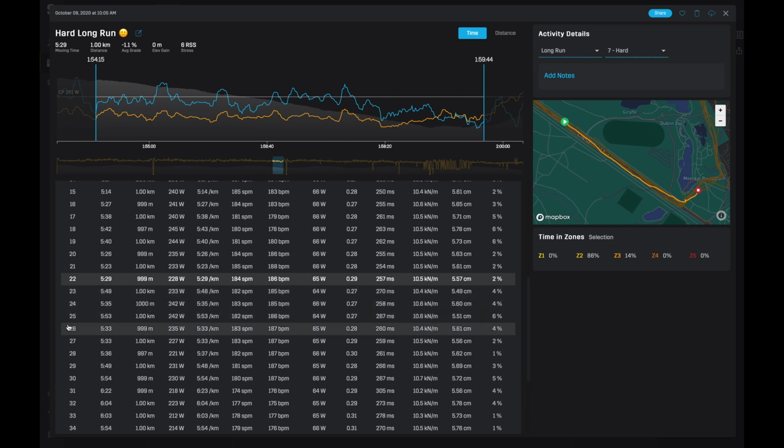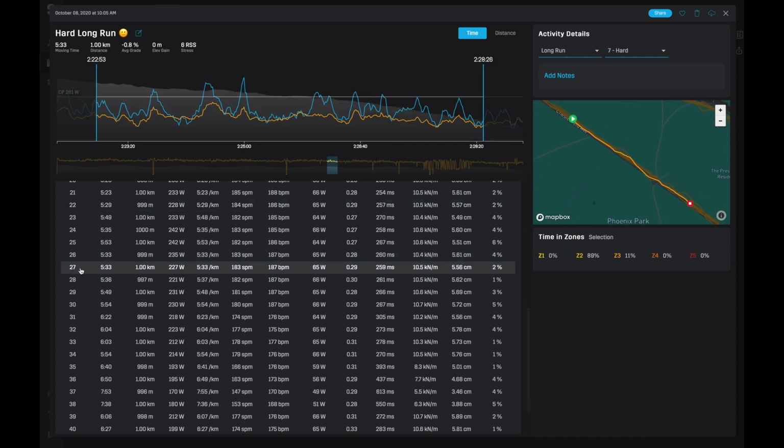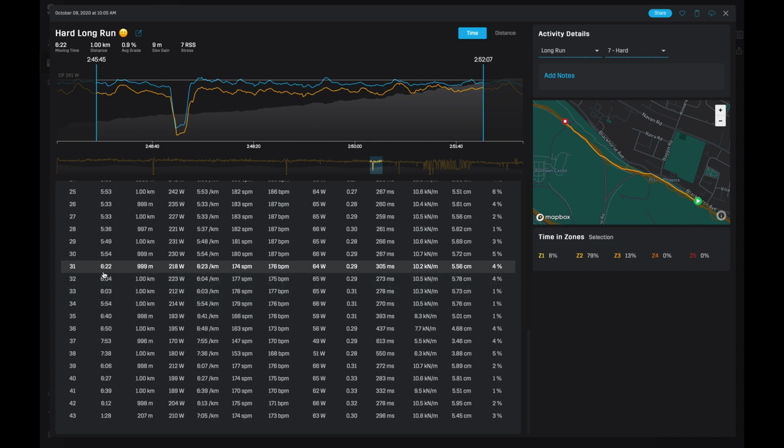Towards the end, as we go down through the lower numbers, you'll see there was a real struggle. Here I'm just highlighting kilometer 27. That's probably the last okay kilometer. The numbers are starting to creep up from 5:33, 5:49, 5:54, 6:22. This is on the back stretch, and this is probably one of the worst. You come into the back, you're running out of energy.